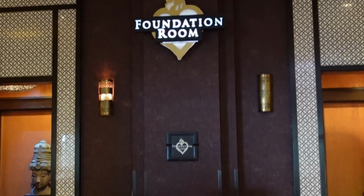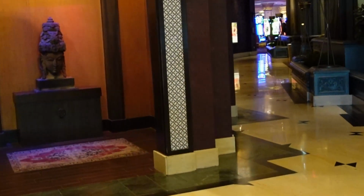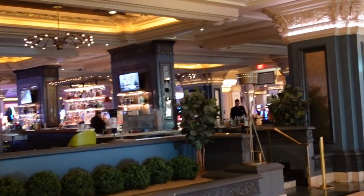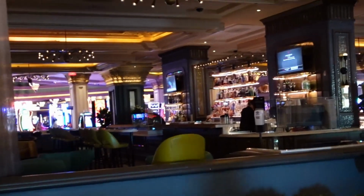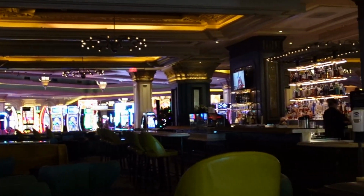They have the Foundation Room here on property. And if you go over here, this is Hazel Coffee and Cocktails. It's a really cool looking bar. I like how cool it looks, like the green, and it just has a really fun looking atmosphere to it.